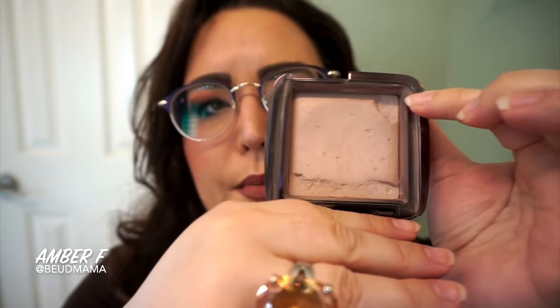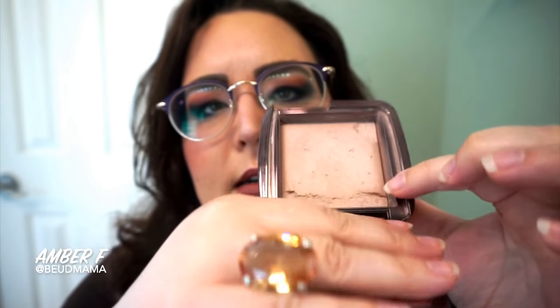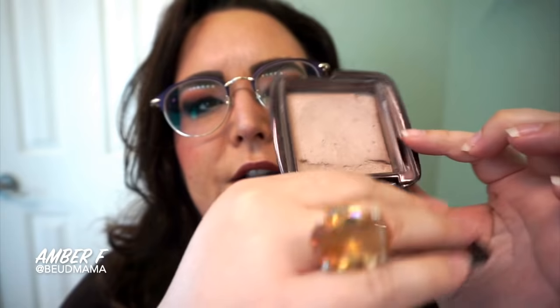Powder wise, I've been working on my Hourglass Ambient Lighting Powder in the shade Mood Light. This powder, I've done a lot of work on it, but as you can see, part of it has cracked. I did not naturally hit pan in all these areas, but as you can see, the dip I've made is pretty substantial. But while I was out of town, I dropped it and pieces of it shattered, and I tried my best to use the pieces, but it just got to be such a nuisance because they would flake everywhere, and it was a mess. So I dumped the chunks out, and I'm back to just using the powder.